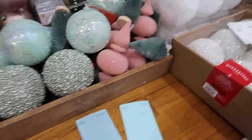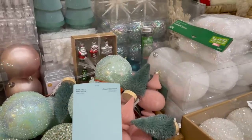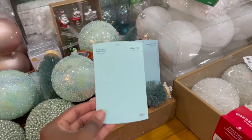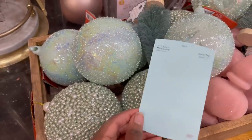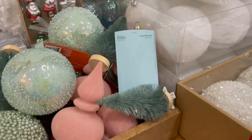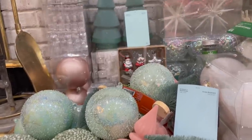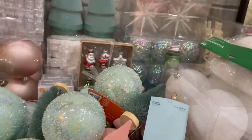Let me switch over to my iPhone real quick, y'all. So now we're on the iPhone. Hopefully you can see a little bit better. So this is Ocean Boulevard. The colors are way truer on the iPhone than they are on the camera. And then this is Wave Top. I feel like Wave Top just pulls something out of these ornaments. And it even looks good with this up here. Ooh, this is gonna be a tight race, y'all. Ocean Boulevard or Wave Top. I really need y'all's help on this because right now I'm stumped.